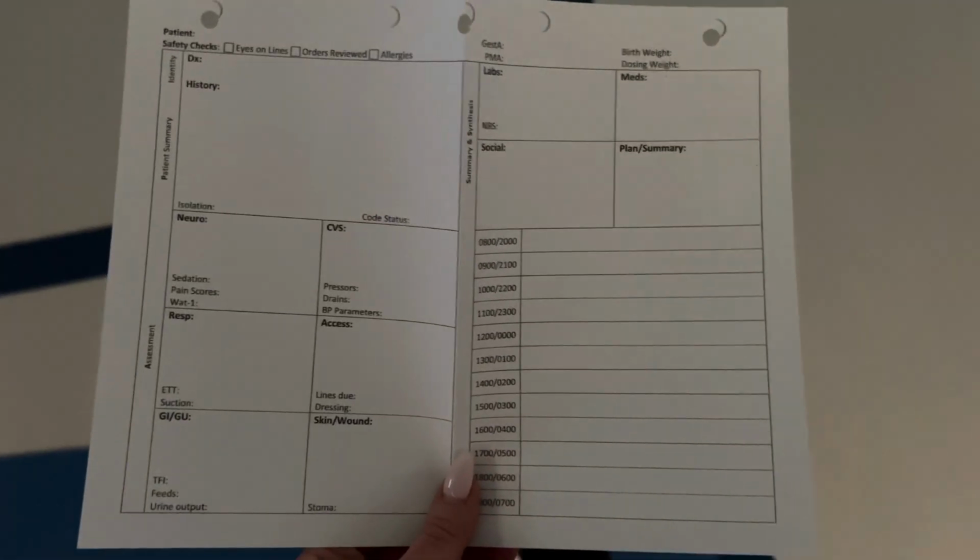So once I see my assignment, I grab the appropriate number of report sheets, which I will insert a little video clip of what those look like. Report sheets are just super beneficial. They are so helpful to organize out your shift, and I write literally all over mine. I love checking off tasks, and they are great for organizing patient history and any relevant information that you will need in a quick second.